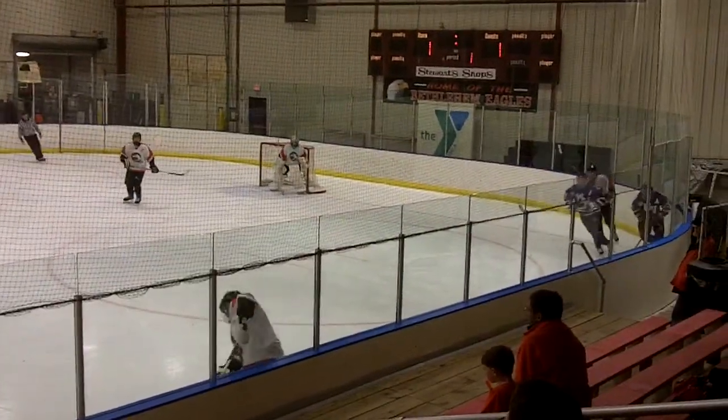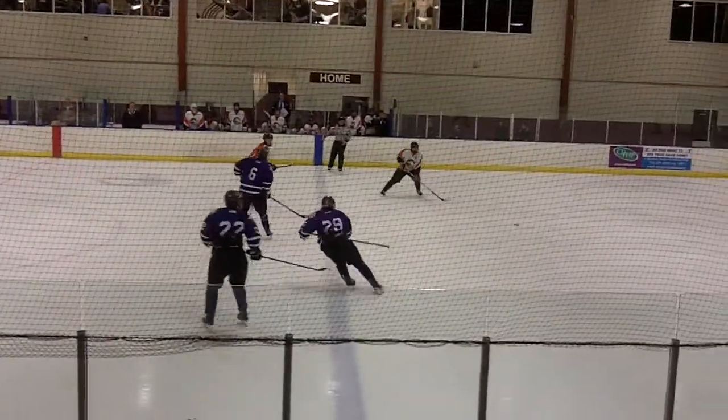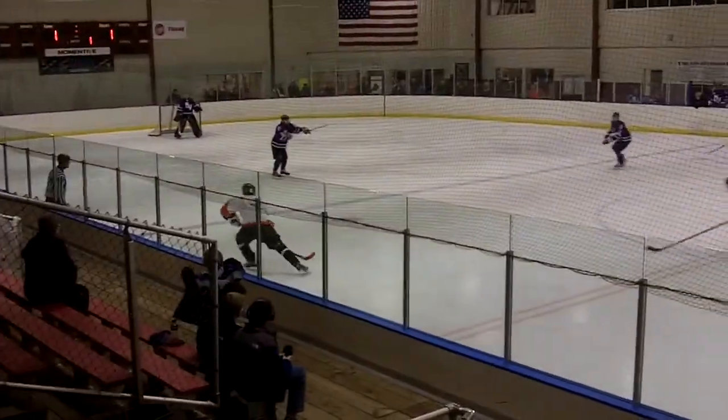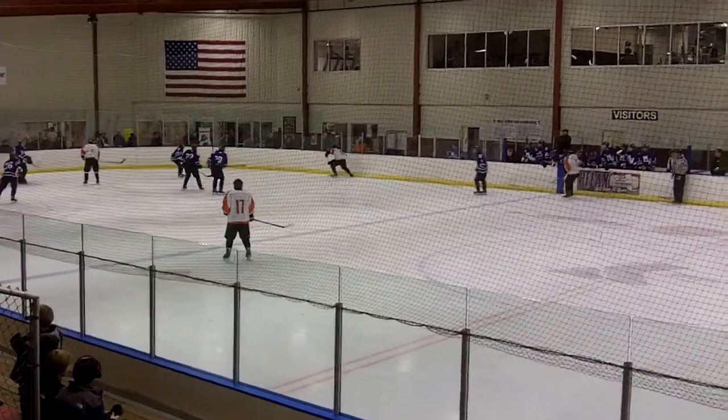5:15 left in the period. 1-1 between these two teams in this final game of the Bethlehem Winter Classic. Winner of this game actually wins the whole tournament because they have a point system per period, as John Costola has it on the left-hand wing. Wind up and shot. He'll shoot just high, though, over the glove.